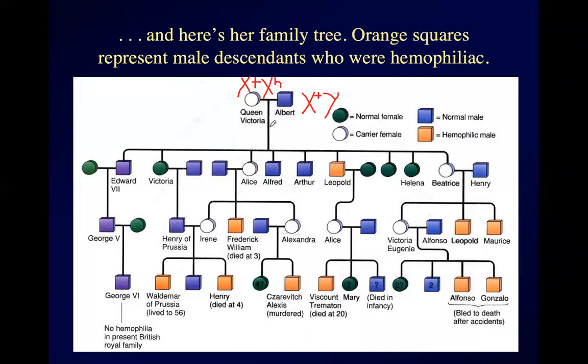Queen Victoria was affectionately known as the grandmother of Europe because Victoria and Albert had a bunch of kids, and they all married into various royal families. One of her sons, Duke Leopold, just happened by dumb luck to get Queen Victoria's hemophilia allele. And since he's a son, he got a Y from his dad. He didn't get his dad's normal X chromosome because if he had, he wouldn't be male. He would have been a she. Leopold was hemophiliac.